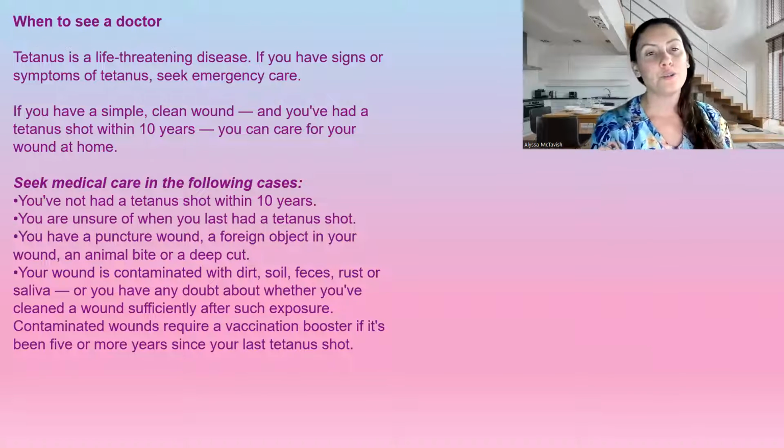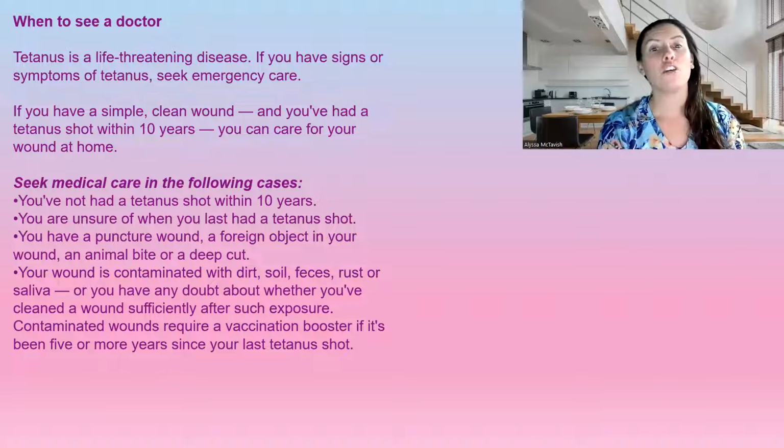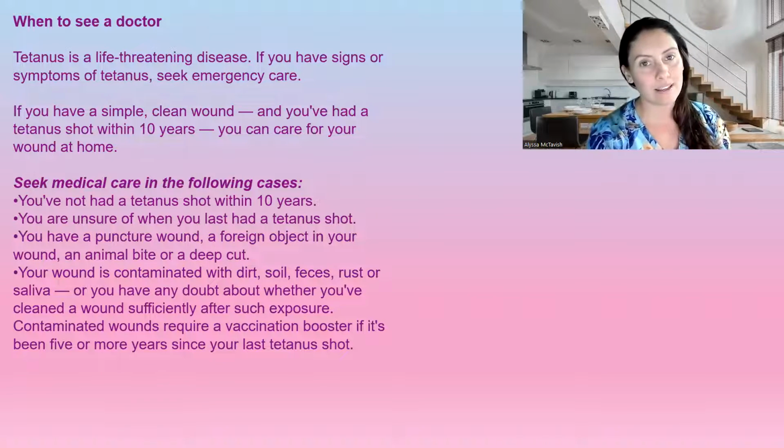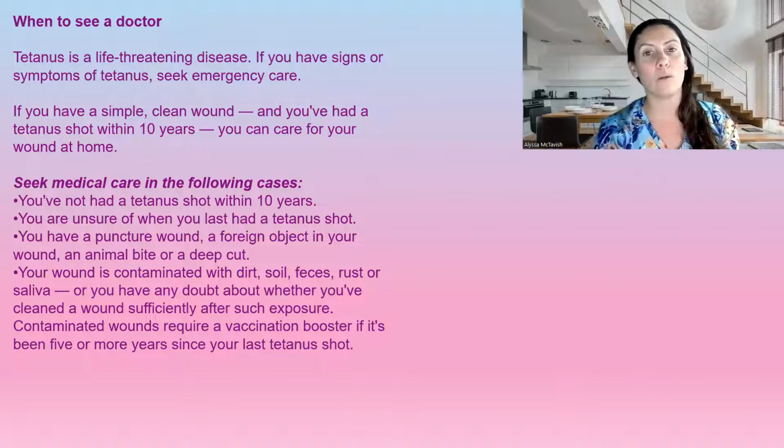So when should you see your doctor? Tetanus is a life-threatening disease. If you have signs or symptoms, you want to seek emergency care immediately. If you've had a cut within the previous 10 days and start with signs and symptoms, please see a doctor. If you have a simple clean wound and you've had a tetanus shot within the last 10 years, you should be okay to care for that wound at home.